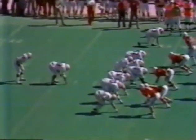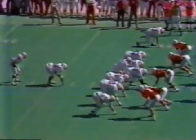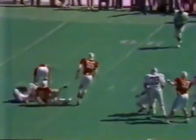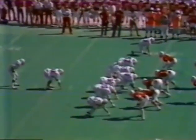Drive started at the 18. It is second down, 9. To the air again, gets blindsided. And it's incomplete, and we've got a roughing the passer penalty. They were trying a screen that time. Donovan split left, Guman to the right.